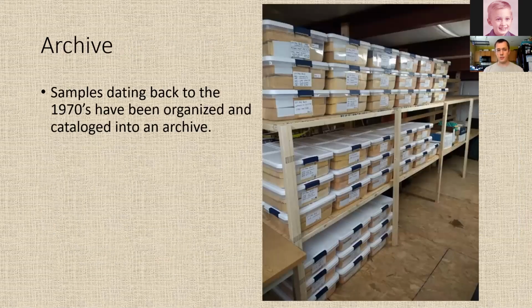So once we've produced our ages, we've got all the structure still sitting around. And so we've recently developed an archive out in the Blue Building where everything's being put in these plastic totes to help keep them safe from things like leaky roofs. And all of those samples have been cataloged and organized into these boxes. We've got samples that go back to the 70s. This photo is actually old. We've got about twice as many samples in the archive at this point.